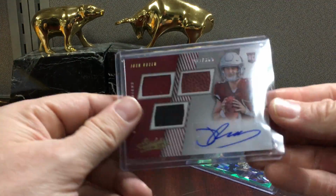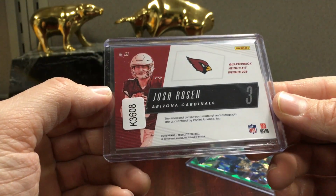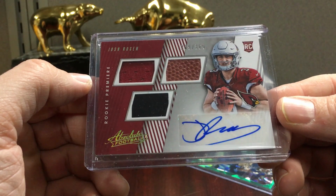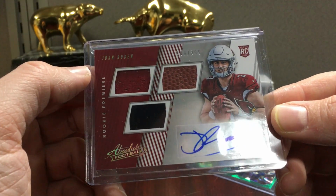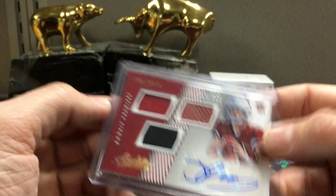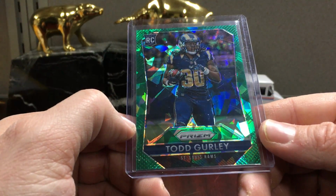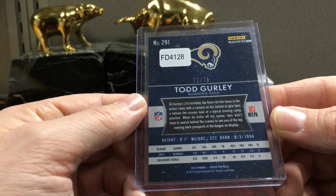We've got a Rosen here who's played pretty well on a team that doesn't have a lot of talent. So it's got the ball and dual jersey, to $365. I wonder why they picked that. And that was about $35. And then we got this Gurley. This is green ice prisms, to $75.